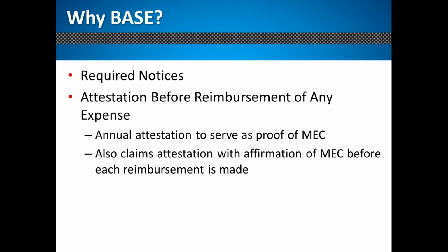And then the second requirement for this type of HRA is what we call attestation forms. Basically, each employee that is going to be on the HRA has to sign an attestation form, meaning they have to attest that they have a minimum essential coverage plan. That is the one requirement the employee has to meet to be part of the HRA: they have to have a MEC plan. The attestation form states who in your family has a MEC plan.